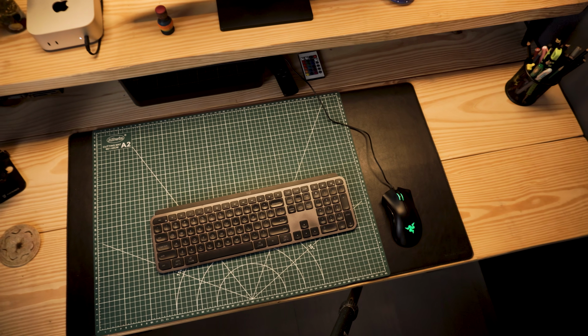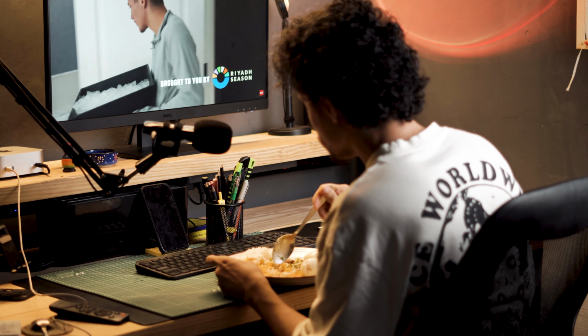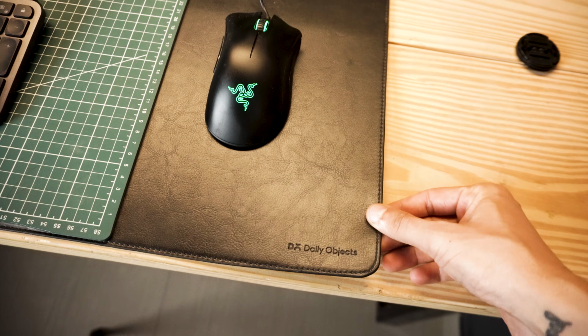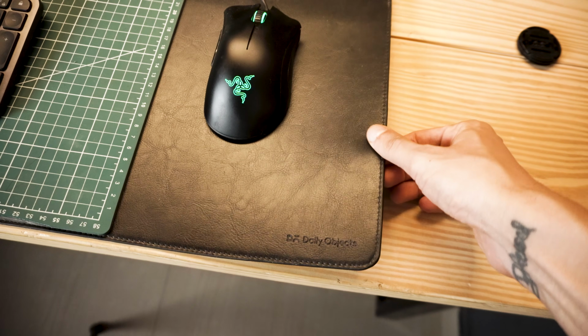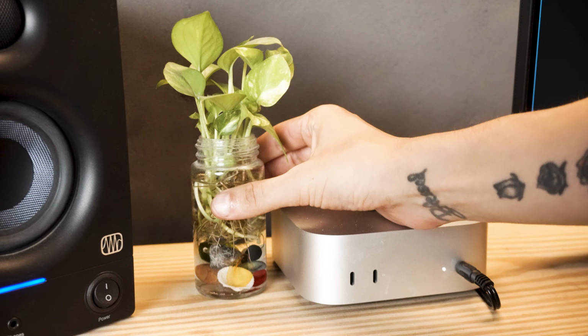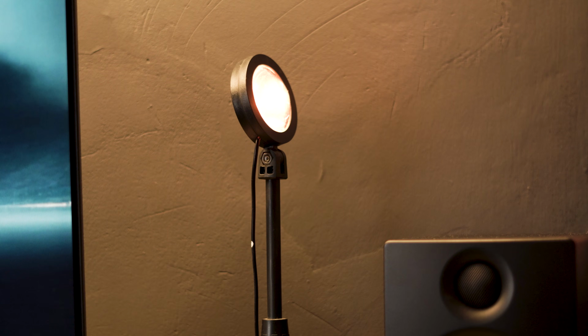I have two desk mats, one for looks, the other for functionality. Sometimes I do eat on my desk while I watch content. For that, the cutting board is the best, and I don't want to ruin my other mat. Plants are not really a perfect fit for this dark room, so every now and then I keep them out in the bright light. The sunset light is kept at the corner to give an orange spot on the wall.